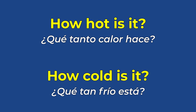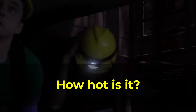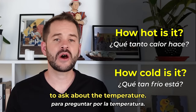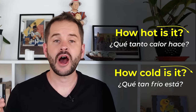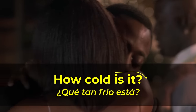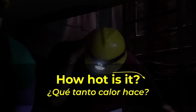How hot is it? ¿Qué tanto calor hace? Or, how cold is it? ¿Qué tan frío está? How hot is it? We use this question to ask about the temperature. And here, we're also going to be falling with our intonation. How hot is it? Or, how cold is it?